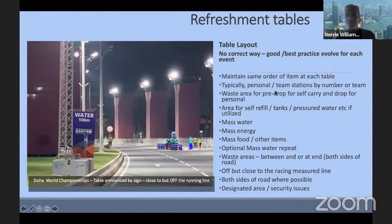Maintain the same order, typically personal team stations by number of team. So in a world event, a major international event where elite athletes are allowed to have their own drinks, keep the order the same. You can do it alphabetically or by color code or whatever, but keep the order the same. The waste area for pre-drop or self-carry, and a waste area for drop of personal at the end.